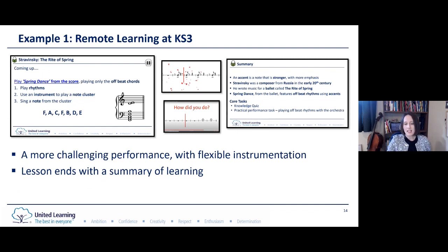Now here the options are presented for the open task: either continue with body percussion, move on to singing, or use an instrument, again linking to that great external resource from the LPO. And the lesson always ends with a summary, and this signposts any other additional tasks, for example, a quiz.